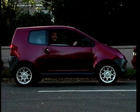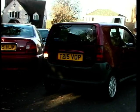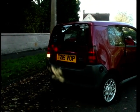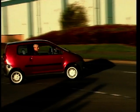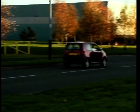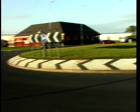Out on the road, the independent suspension and disc brakes up front mean handling and braking are well up to the job. And talking of Gold Wings, its wheelbase is only 200mm longer, that's about 8 inches, than a Wing, so parking is dead easy. But what about performance? Not really synonymous with this little motor, but it'll cruise at 50 while you listen to the radio or play a few tapes. An automatic transmission takes the hassle out of town driving. This one's even got electric windows and central locking.